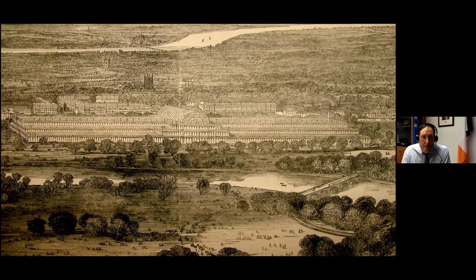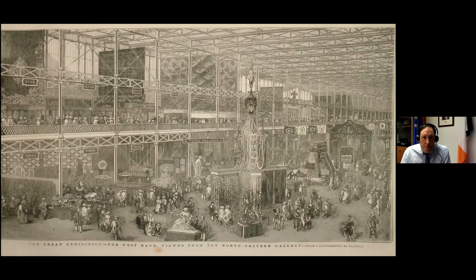This is an enormous undertaking. So it's a mixture of glass and iron. This is just some of the views in the Illustrated London News. Now, again, one could give a whole talk on this alone, but this is inspiring people in the UK and in Ireland to do something similar.